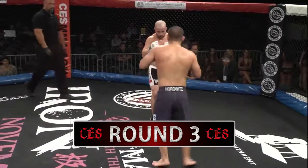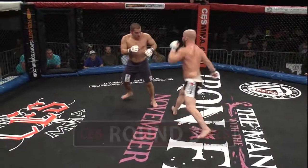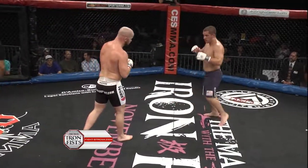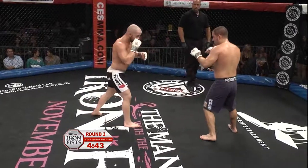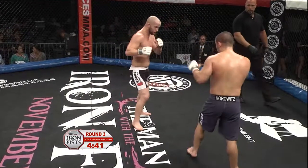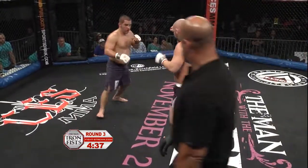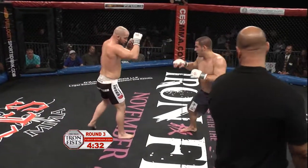Overhand left to open up by Chartier. That just proves your point, Michael, where he knows he has to come out. Tyson's a little more aggressive with his strikes now. He may very well need a knockout or submission, either of the two, to end this bout. Otherwise, he may go home with a 3-3 record. Just 30 seconds into this third and final round, we'll see if Chartier just picks his spot here or if he just takes his time.